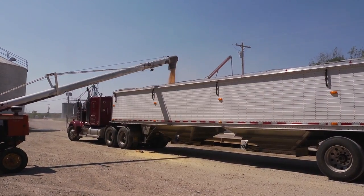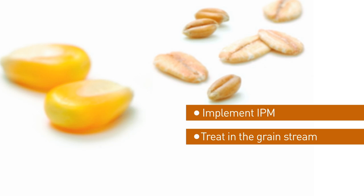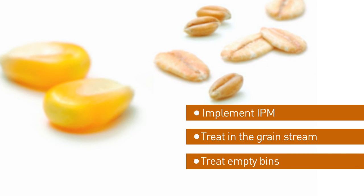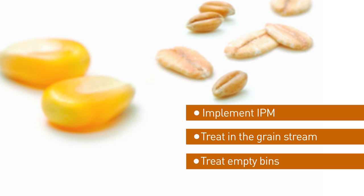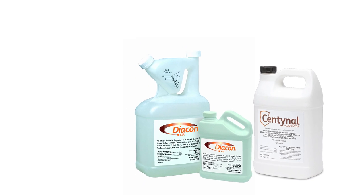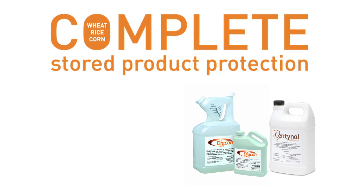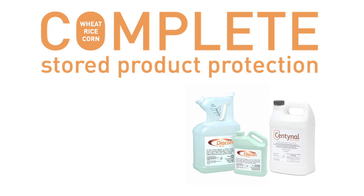Help ensure your grain's profitability from insect infestations by implementing an IPM program that includes treating incoming grain and empty bins on the changeover with Diacon IGR and a tank mix that includes Sentinel insecticide. Using Diacon alone or as a tank mix with Sentinel insecticide can provide control of stored product insects without the need to handle multiple insect control products on your operation.